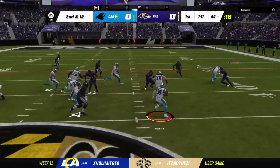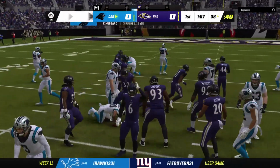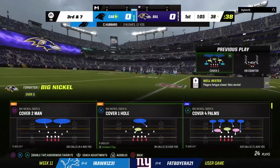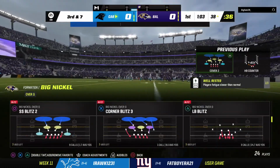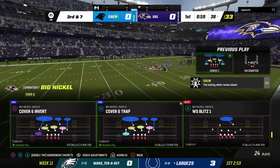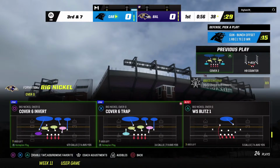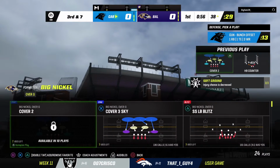Second down, another chance for Hubbard. It looks like a pickup of 6. That leaves him with 7 yards to go on third down. But you got to give kudos to your offensive line and the guy carrying the ball because they were in a second and long situation. It seemed pretty dire, but they brought it back to third and manageable with that run.